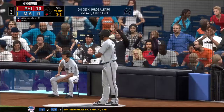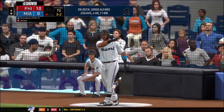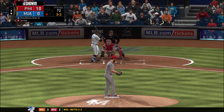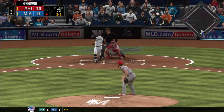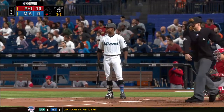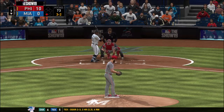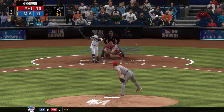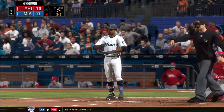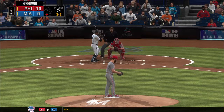Ball 3. 3-2 now. Jorge Alfaro is on deck. Something has to give. Here's the payoff pitch. Line softly to the right side. Foul. The 3-2 one more time. And another foul ball. He's just having a hard time putting this guy away. 4 foul balls in this AB. I don't think this pitcher has got something that he can get a swing and a miss on.